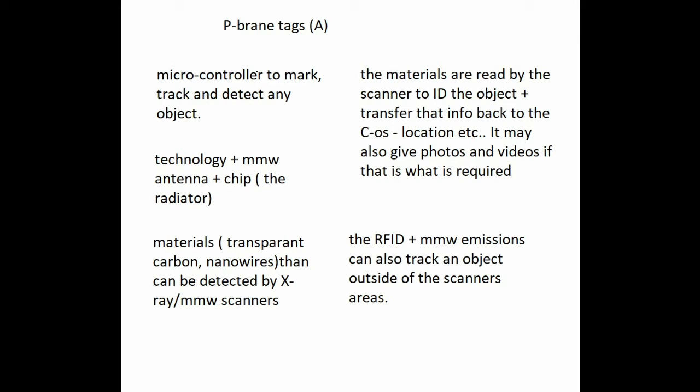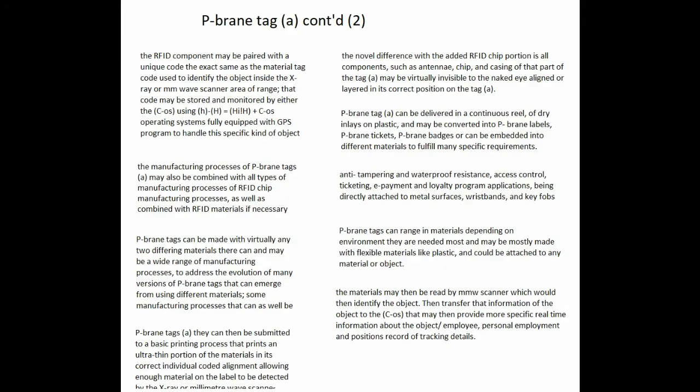They're like the scanners you have at airports. The materials are read by the scanner to identify the object and transfer that information back to the cyborg operating system. It will feed back location, etc. It may also give photos and videos if that is what is required. So the operating system can ask for any bit of information it wants, and these p-brane tags will feed it back and give it what it wants. The RFID and millimeter wave emissions can also track an object outside of the scan areas.